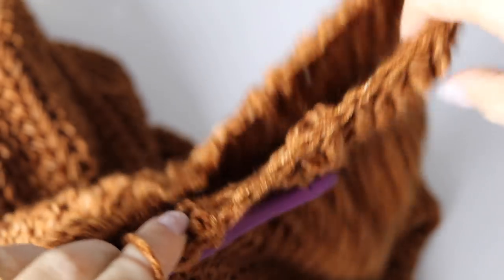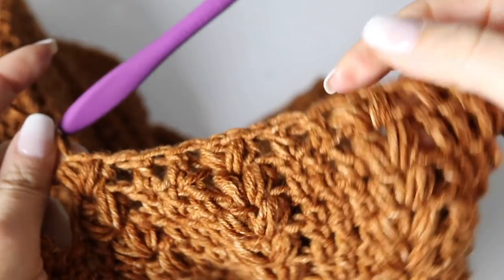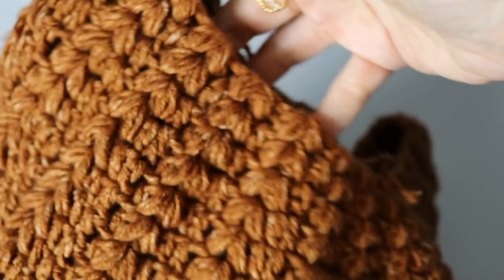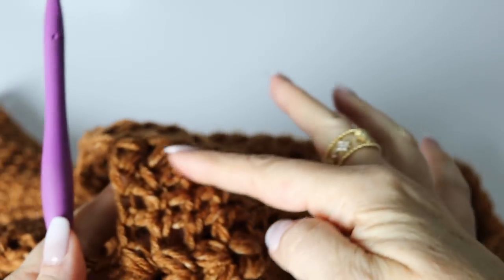Alright, so you are done going around your sleeve and now you have reached the bottom of your sleeve, which is a little harder because it's harder to follow the pattern. It's less obvious, but it's still pretty easy. I'll show you what to do.